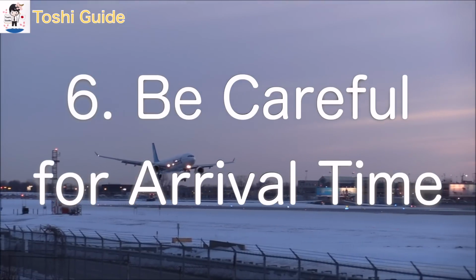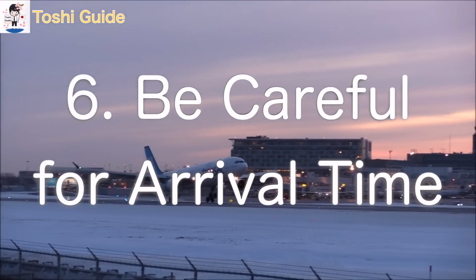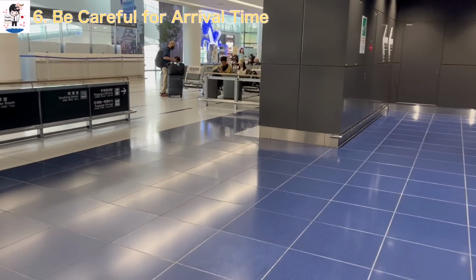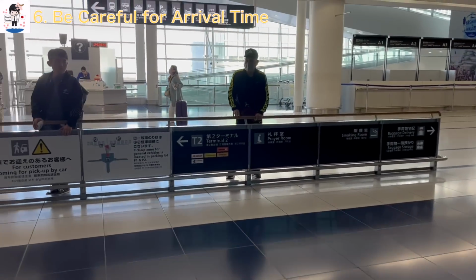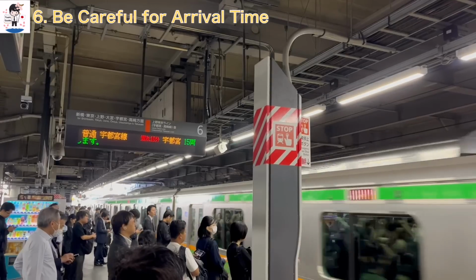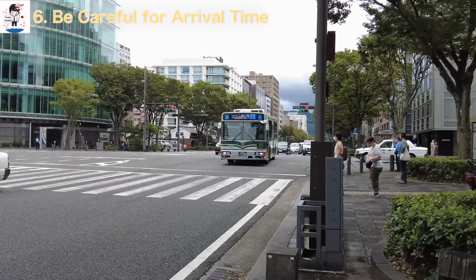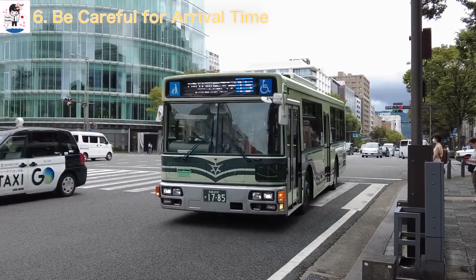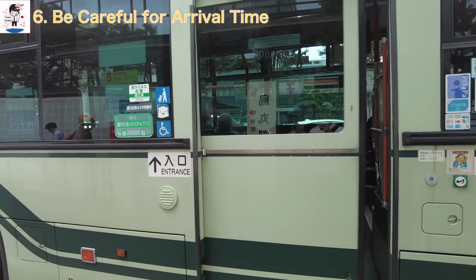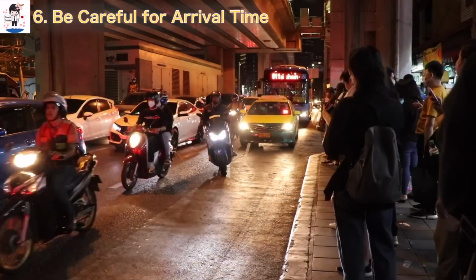Number 6 is be careful for arrival time. When arriving in Japan, one crucial factor to consider is the time of your arrival in Japan. It's important to be aware that public transportation, including trains and buses, stops running during the late night and early morning hours. This means that if you arrive late at night or in the early morning, you might find yourself without access to public transportation to get to the city or your hotel. To bridge this gap, you'll need to rely on taxis for your transfer.